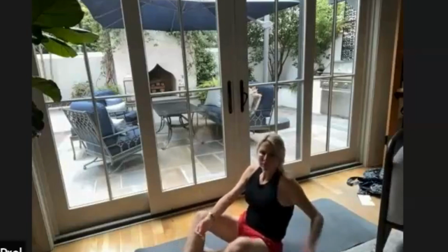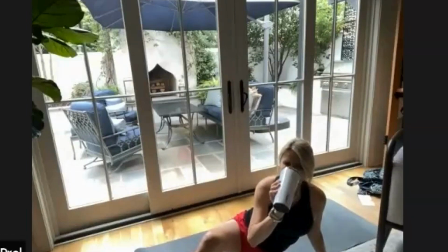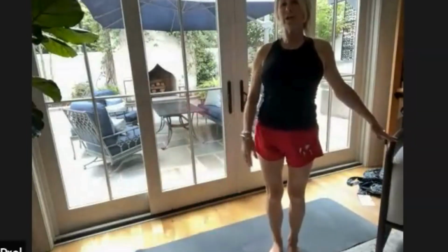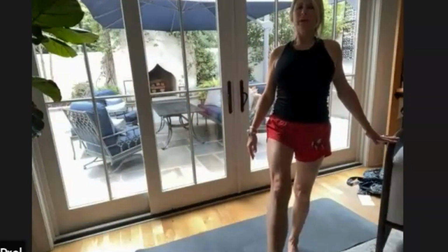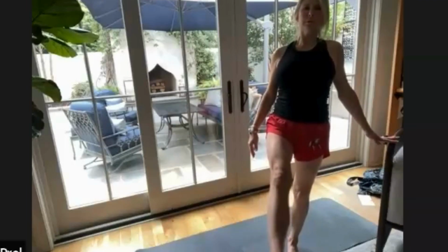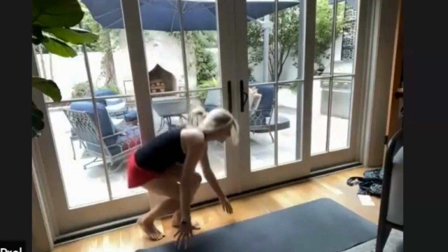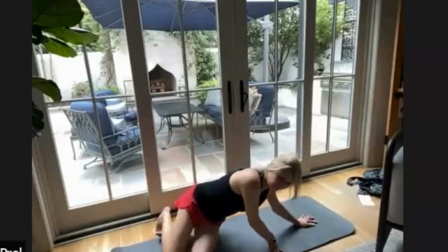Alrighty, time for a little sip of water, and we're going to move on to some leg lifts. So if you do not feel comfortable coming onto your side, you can always do leg lifts standing, holding onto a chair, and just bringing one leg at a time up, and then you can do some circles. So always ways to modify exercises to make them perfect for everybody's fitness level.